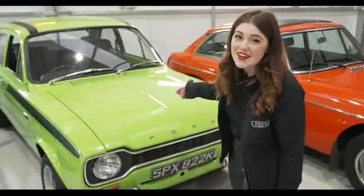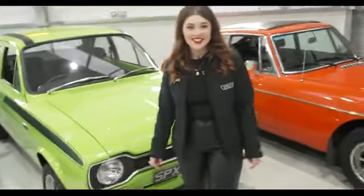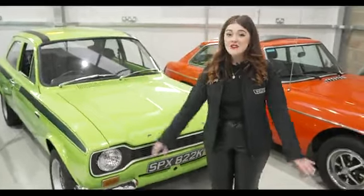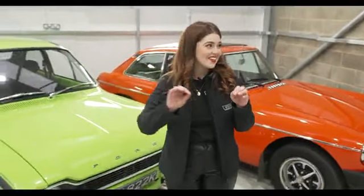And can I tell them a secret? This is actually going to be a competition car as well. I think almost everything in this room is going to be a competition car. So if there's anything that you fancy the look of, write a little comment and we'll take a closer look. There's a lot of love for the Mexico.